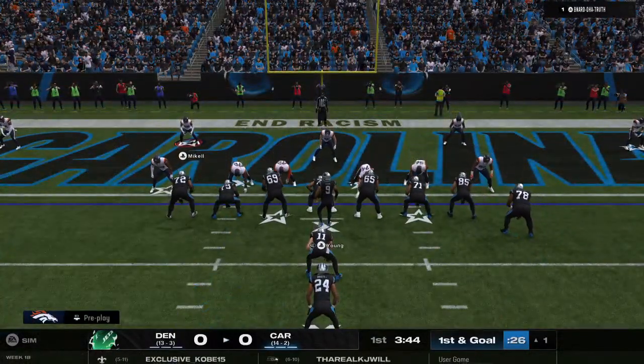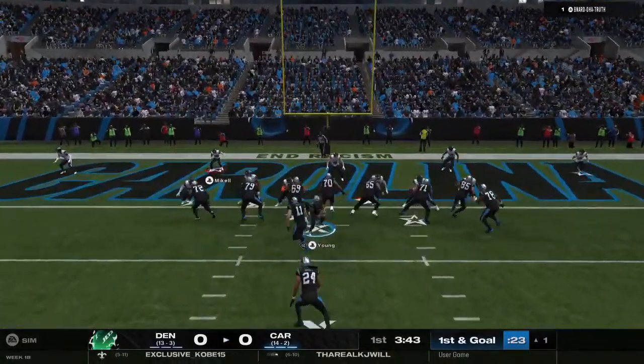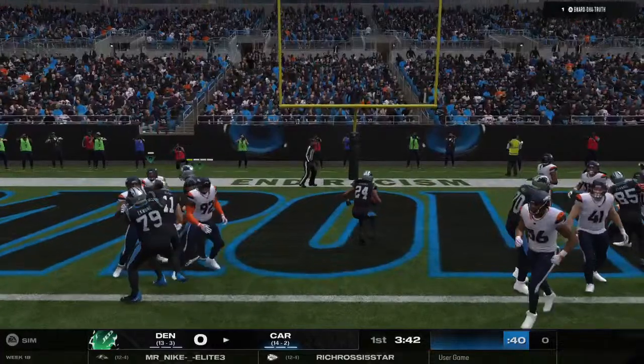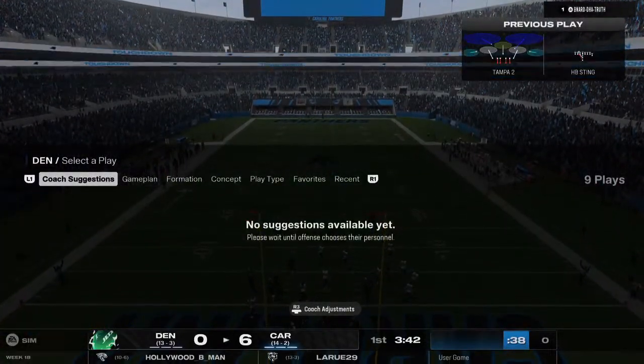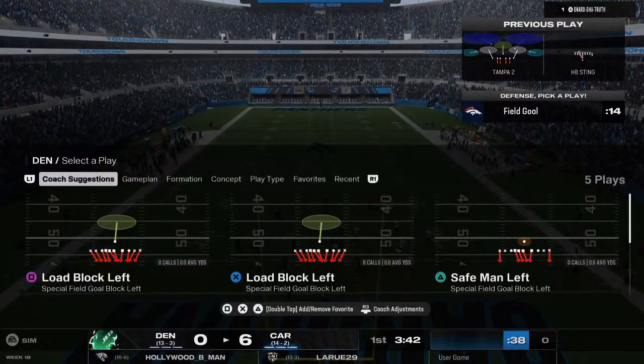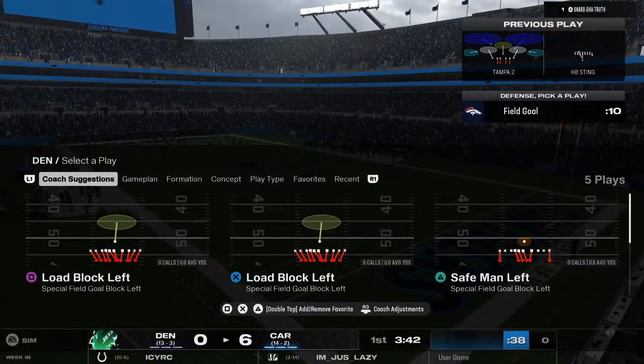This drive has been excellent. A few shots now. It's starting with 6 as they come up on it. 1st and goal. Brooks is in for the Carolina touchdown. The Panthers pick it off and get points on the ensuing drive. It's a Jonathan Brooks touchdown.